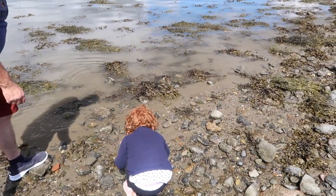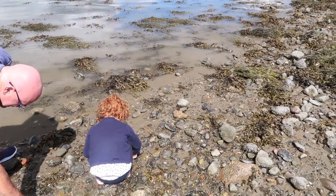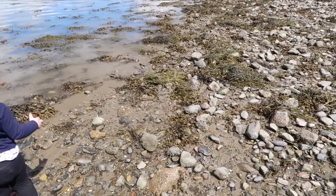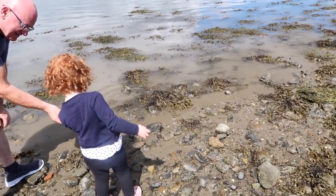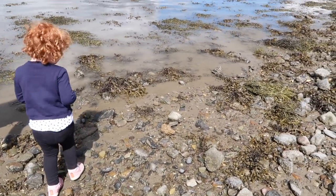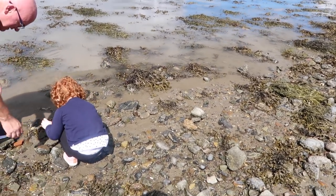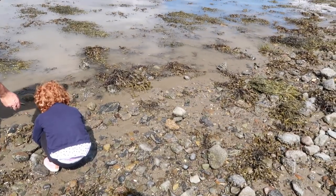One of Ava's favourite things to do was, when the tide was out, just to stand there and throw stones. She constantly did this, and her granddad was always the one who was dragged down there to be with her as well. She would throw stones in water all day. She absolutely loves it.